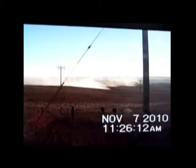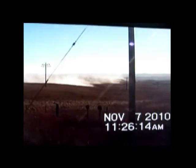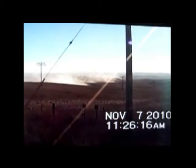It hangs, floats out into the pastures and makes it very dusty and very unhealthy for the livestock.